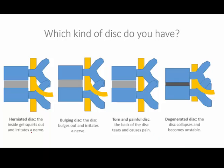Do you have a herniated disc? Do you have a bulging disc? Do you have a torn and painful disc or a degenerated disc? These are four very different animals that respond very differently to different kinds of biologic treatments, platelets and stem cells.